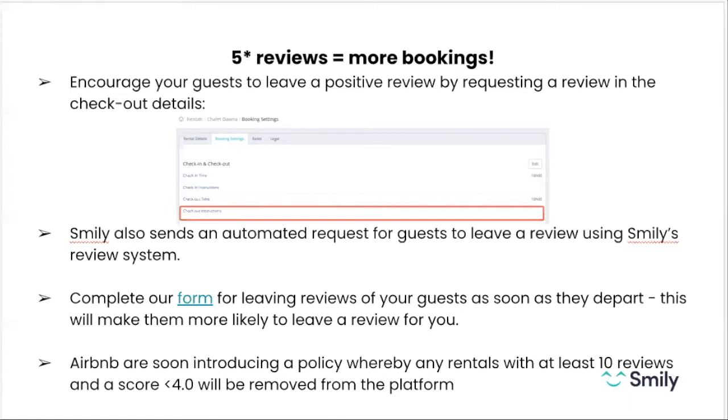Smily also sends an automated request to your guests after they leave, asking them to leave a review using Smily's review system. So this is separate from the review scores that are left on the channels. So for example, on Airbnb, guests can also leave you a review in Smily, which are collected in the reviews section of your account.